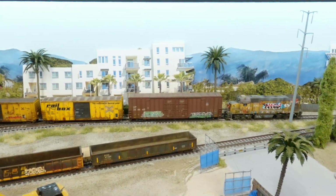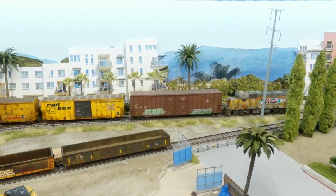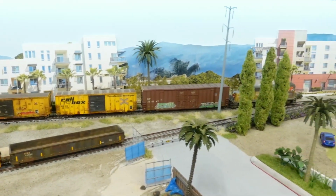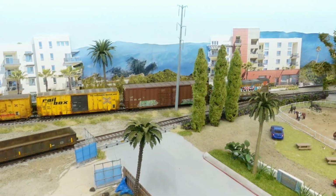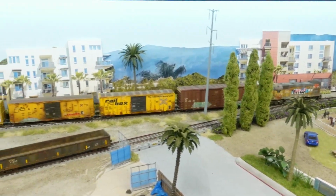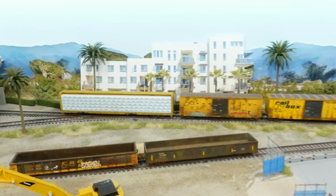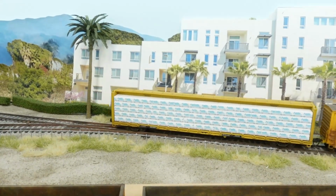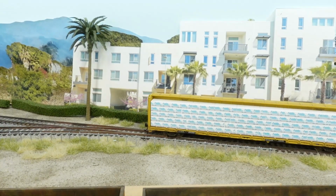So the plan, which I don't have too much of, is let's just shove these cars down towards Huntington Beach and see what the heck happens. Half a car to go. Right there is good.